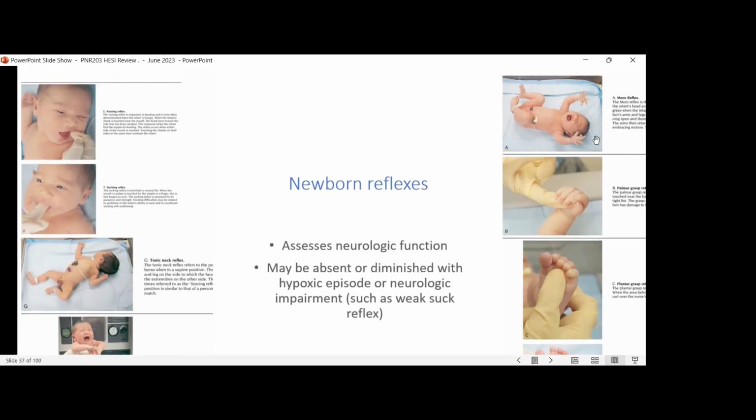Over on this side, you have the Moro reflex, or another name for it is the startle reflex. So when the baby senses some kind of danger, they're going to open their arms. You can see too that their little fingers form a little C. All right, let me get rid of this here.